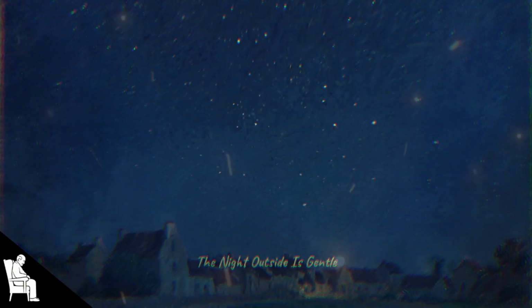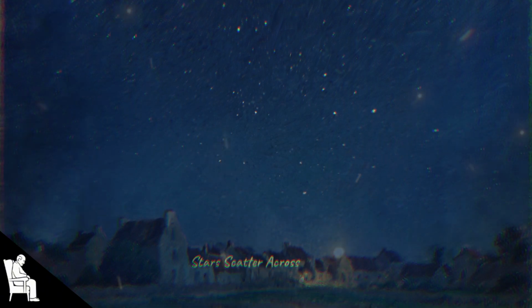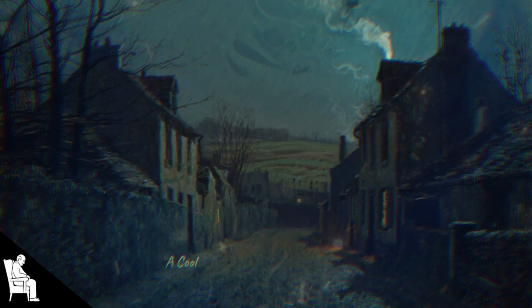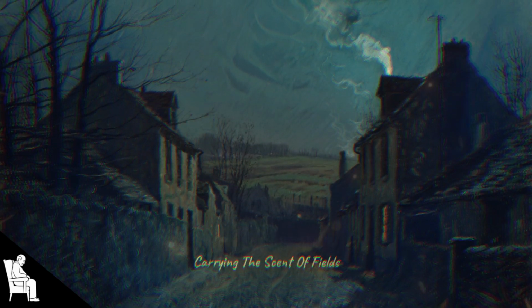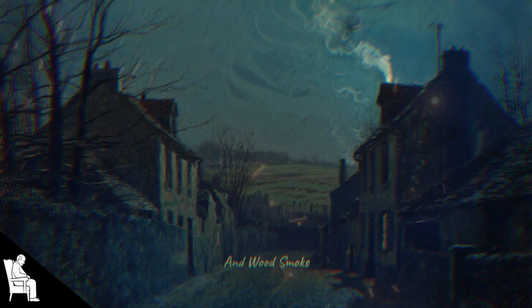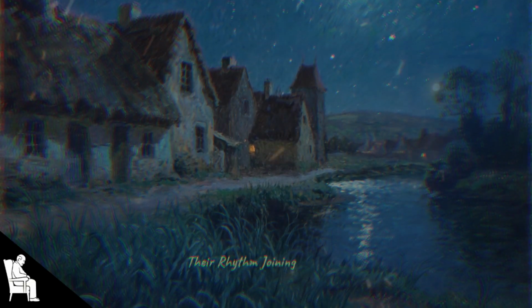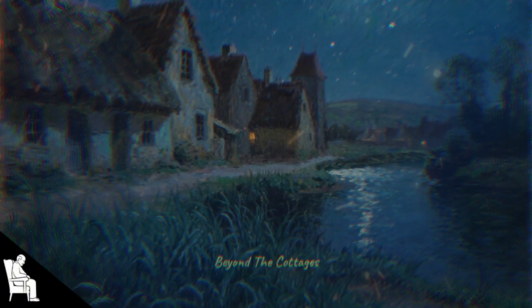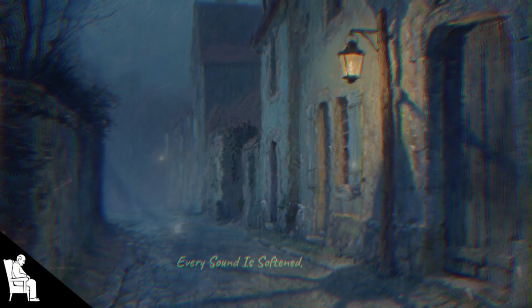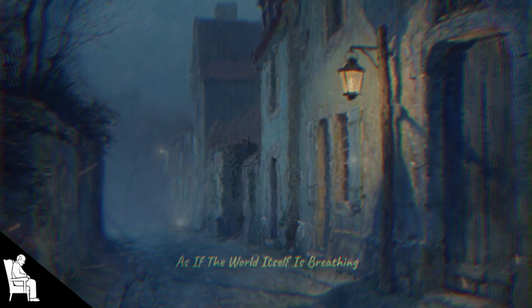The night outside is gentle. Stars scatter across the sky, faint and countless. A cool breeze moves through the lanes, carrying the scent of fields and wood smoke. Crickets hum quietly in the grass, their rhythm joining with the faint murmur of the river beyond the cottages. Every sound is softened, stretched, as if the world itself is breathing slower.